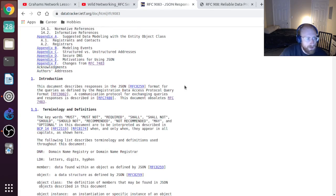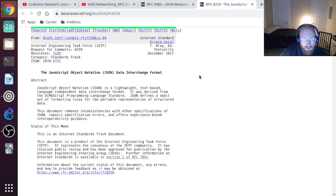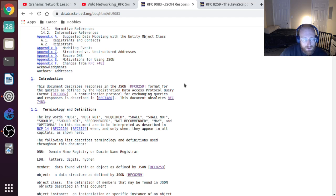Okay, so number one is the introduction. This document describes responses in the JSON. So here's a legacy RFC. I'm not sure if a lore RFC to help understand the history of this. I'm not sure if I want to save all these like I did before. You know what? I kind of do. That was actually pretty useful to do. Format for the queries as defined by the Registration Data Access Protocol query format. So this one I already read, but that's another lore RFC. A communication protocol for exchanging queries and responses is described in RFC 7480. This document obsoletes RFC 7483. Alright, I'll put these in order.